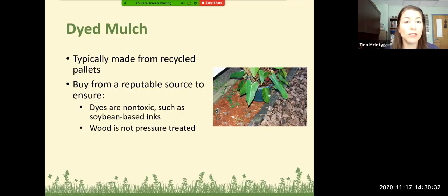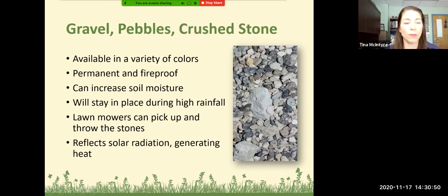So for dyed mulch, this is typically going to be made from your recycled pallets. You want to buy it from a reputable source to ensure that the dyes are non-toxic, and it might be a soybean-based ink, and that the wood is not pressure treated. So, especially if you're growing edibles, you just want to keep that in mind.